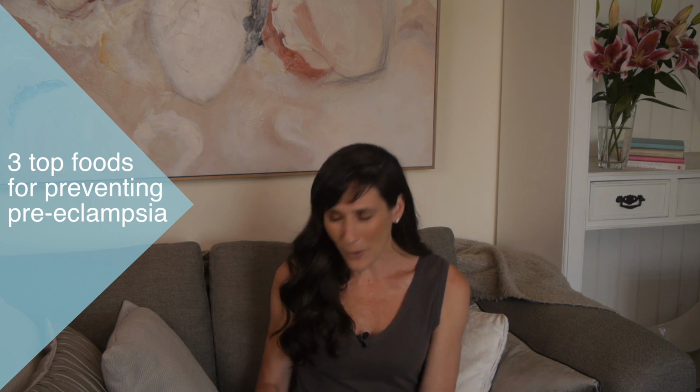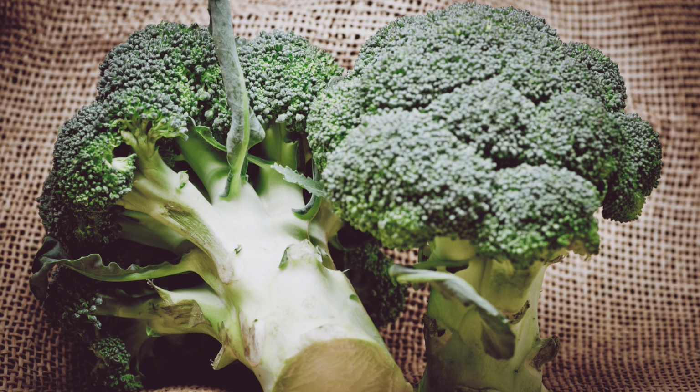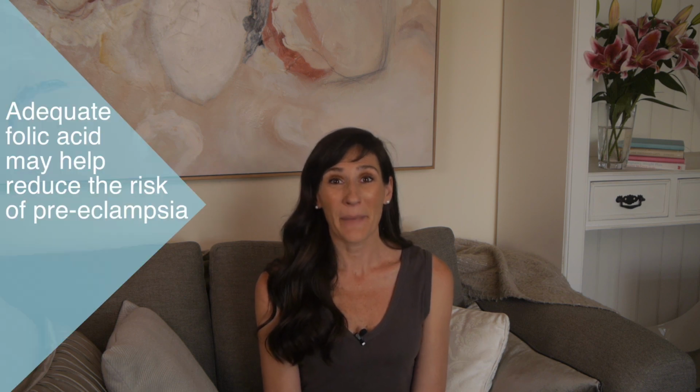Well, drum roll please. Number 3 goes to broccoli. Now, the reason that I've chosen broccoli is that it's rich in folate. Now, I have to admit that I haven't seen any studies undertaken on the impact of broccoli on preventing preeclampsia, but emerging research suggests that adequate folic acid may help to reduce the risk of preeclampsia, and broccoli is definitely rich in that.